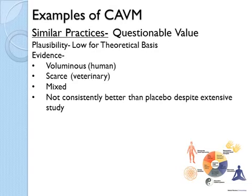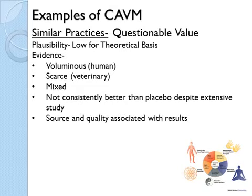The results of the research that does exist are quite variable and mixed. And despite extensive study and voluminous research, these therapies generally do not consistently perform better than placebo. There's also a significant association between the source and the quality of the research and the results. Sources that are dedicated to examining and promoting particular therapies are likely to have more positive results than mainstream research sources, and the higher quality research is generally less likely to be positive than the lower quality research.